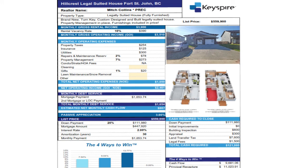We've also plugged in repairs and maintenance at just about $80 a month. Now, guys, keep in mind, with a brand new home, you're not going to have a lot of additional expenses, repairs and maintenance and all of that for quite some time. So the chances of you having to come up with anything for repairs and maintenance for the first few years is very, very small. Okay, so we've got that basically set up for additional insurance for you as well. We've got the property management costs built in, as well as some allowance for tenant gifts.